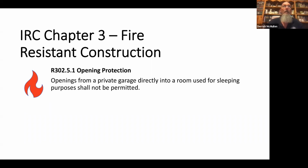Now, I was talking to some inspectors the other day, and the question came up, what if there's a closet in between? In some definitions, the closet is considered to be part of the bedroom. So I would consider that opening directly up to a bedroom. You're required to report it. It's up to the client if they want to heed your advice. So report it, give them the ups and downs of having it directly attached to the garage, and go on.